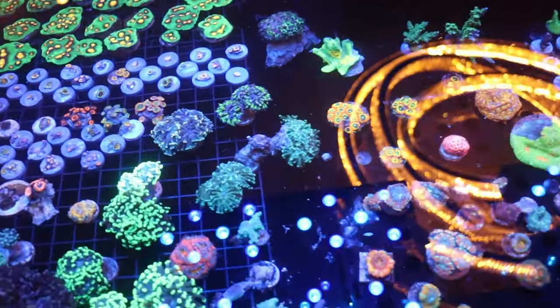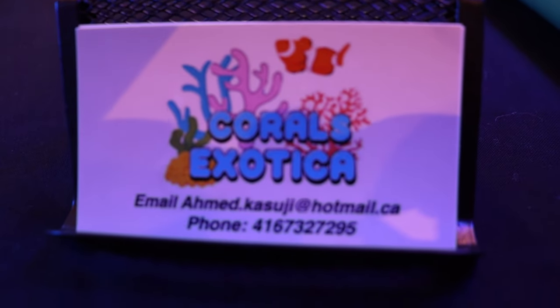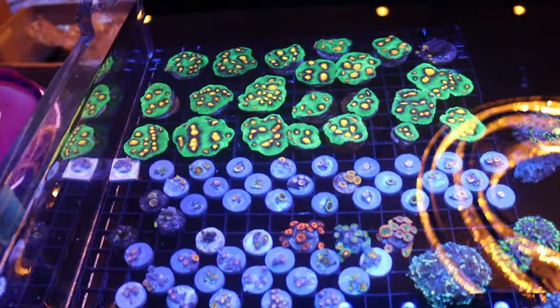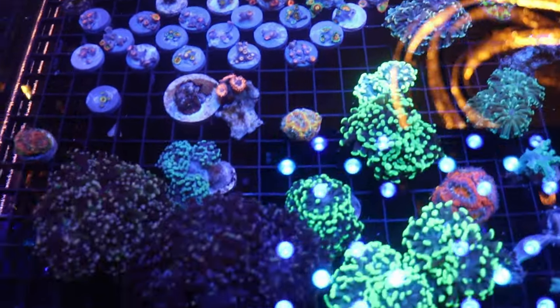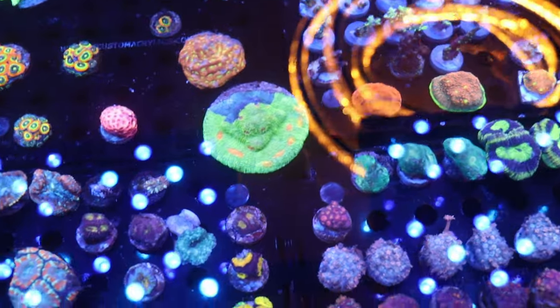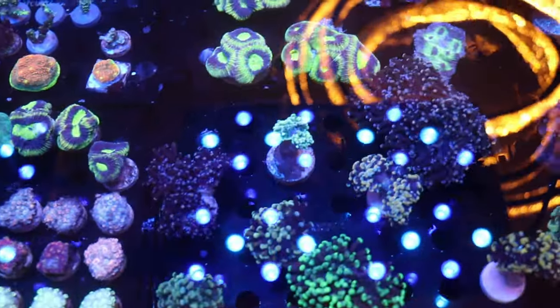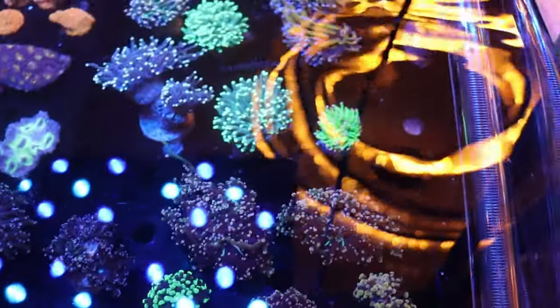All right, guys, this is pre-show. These guys here are Coro Exotica. It's got some beautiful Rajahs in there, a lot of Zoas. It's gonna be a lot of good coral here at the show today, guys. Beautiful stuff. Some more beautiful torches.